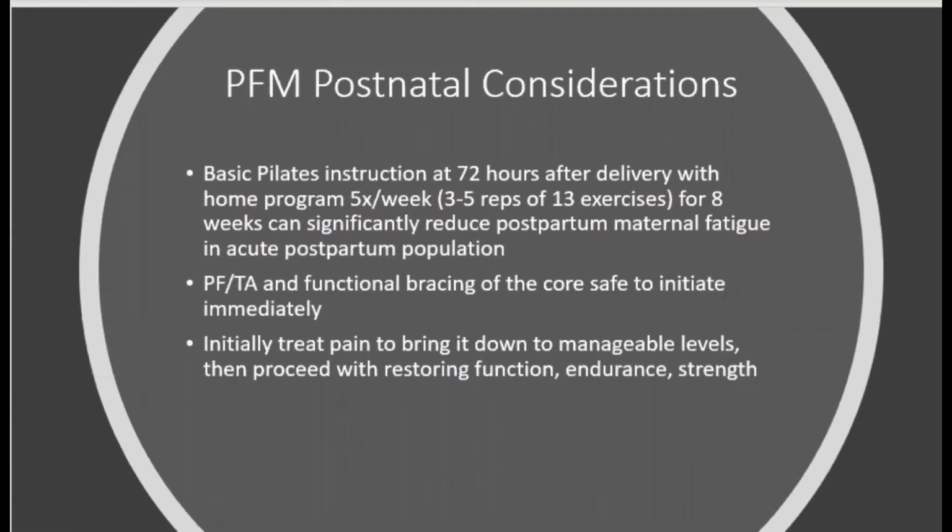Okay, there was a study done in 2015 about some of these postnatal considerations, and it was determined that basic Pilates instruction can start at 72 hours after delivery, and home programs 5 times a week for 8 weeks can significantly reduce postpartum maternal fatigue in the acute postpartum population. So I think there is something to say that you shouldn't do exercise for 6 to 8 weeks postpartum.